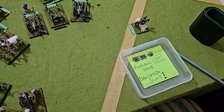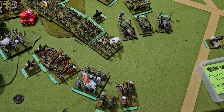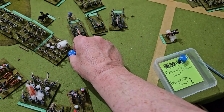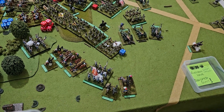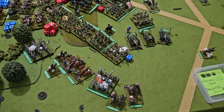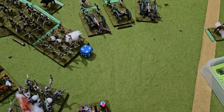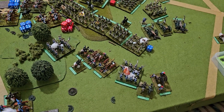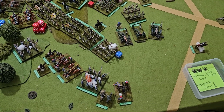Let's get that pipe out of the way. Right. And then close range coming in from there. Come along. Let's get something done. There's a hit. Close range hit. No saving throws. So that's another hit on Bielorzesk. One more hit. And, my dear chaps and chapettes, that's it.